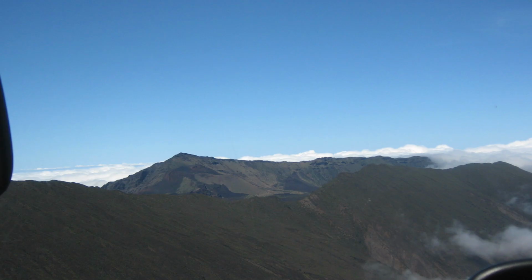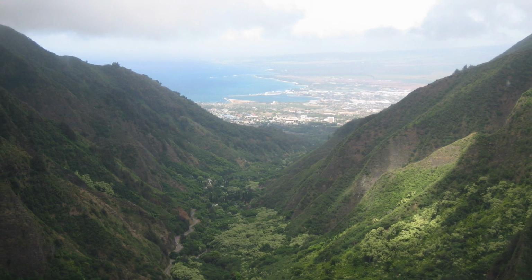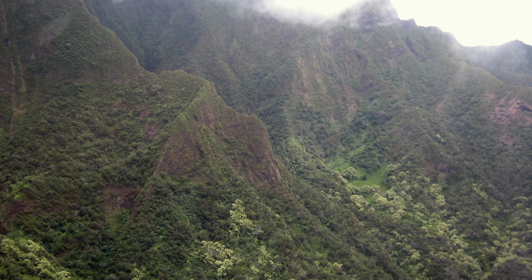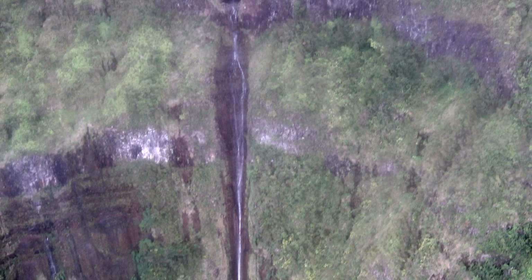Beautiful coastline. There's waterfalls that you can see. As a matter of fact, we're going to talk about the road to Hana next after this, but there's a lot of things that you can see on the helicopter tour that are much more difficult, as Terry mentioned, to see from the ground. These are not cheap. For us, it was a once-in-a-lifetime experience.